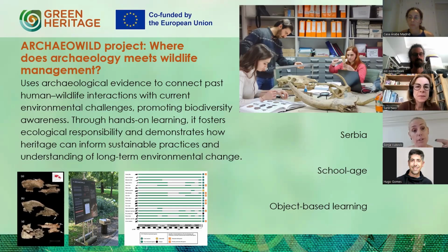And this long-term perspective helps us to understand that biodiversity loss and environmental change did not begin in the modern era. They have deep historical roots. And I will now just tell you about one example from our research. It's an example on brown bears.